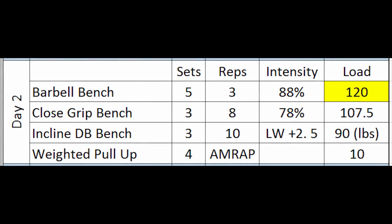All right, another insight to one of my training days. This is a press day for me. I have 2 of these during the week, a lot of bench press movements. As part of that, this particular day was a strength focused day. So you see the load for bench press is highlighted in yellow. I'll get into that in just a minute.